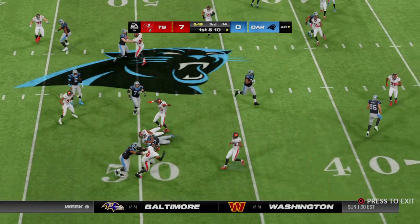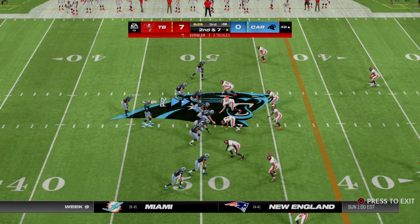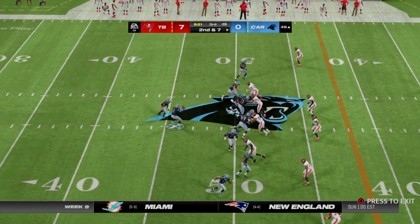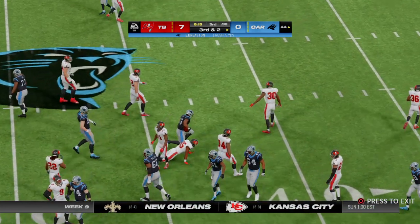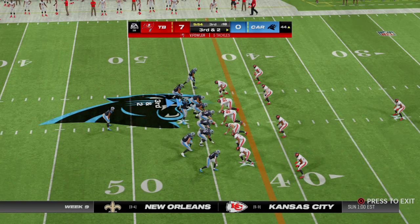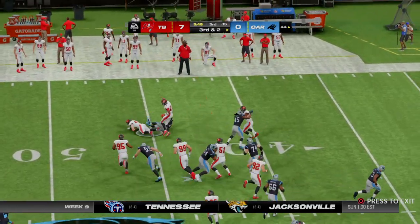Hands it off out of the gun. And he's able to get across midfield and down into Buccaneer territory. 2nd and 7. And a nice run there, going to take this close to the first down marker at the Bucs 44. Trying to keep the drive going here. This is play number 7 on 3rd and 2. One back in the backfield, he'll get the carry.